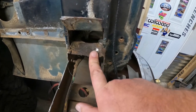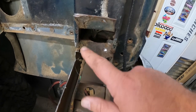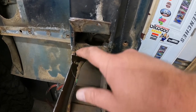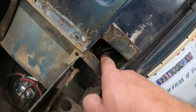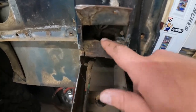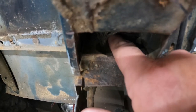So I've been thinking on this guy for a hot minute. I know I've pointed this out a few times, but I'm going to cut it basically right along this line here. This thing extends all the way back. I don't know if you can see that, I don't have a light on me over here, but it extends all the way back over there, and it's got this little dimple die hole all the way around it.